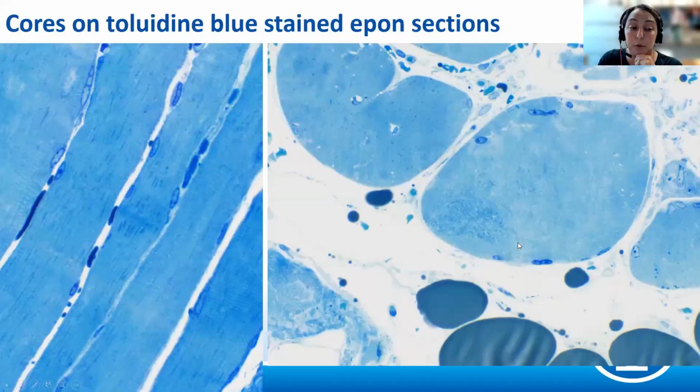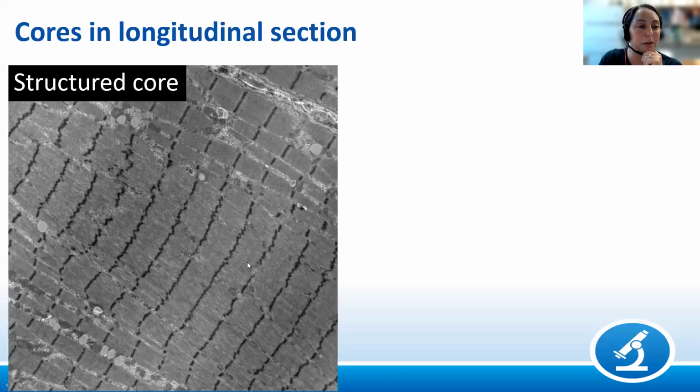On toluidine blue, cores can be identified. Here you can see some odd darker staining because this is Z-line material that is aggregating abnormally, and it's a little bit altered there. This is in longitudinal section, and in transverse section, it'll look also darker, but a little bit more disorganized, not obviously linear like it does on longitudinal section following the sarcomeres.